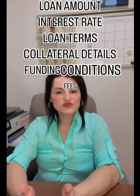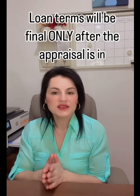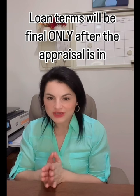Let's talk about the letter of intent. This is a preliminary document from the lender outlining the terms and conditions, but it's not a loan commitment. It's similar to a loan estimate on a conventional loan. It will include the loan amount, interest rate, loan terms, collateral details, funding conditions, and fees. But remember, it's based on the preliminary info you submitted. These loans aren't officially underwritten until the appraisal or BPO is in. Only once the appraisal is back will your loan terms be final. So please be prepared. Loan terms can change.